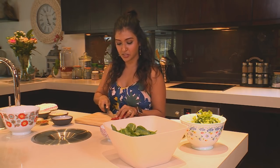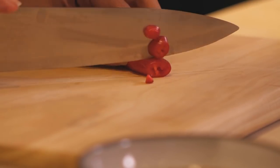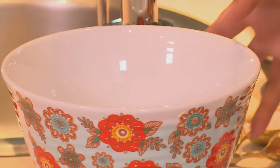Start with chopping some chili. I like using fresh red chili because I feel like it adds a wonderful flavor to the fish. It doesn't matter how you chop the chili, but I like to chop it quite chunky so that if you don't like chili, you can pick it off easily, but who doesn't like chili?